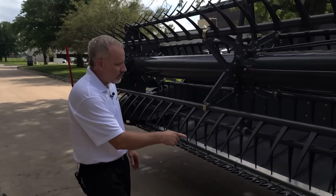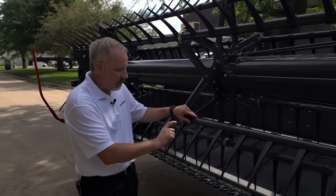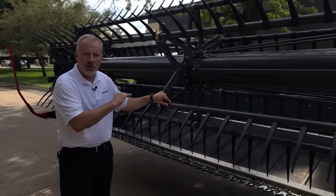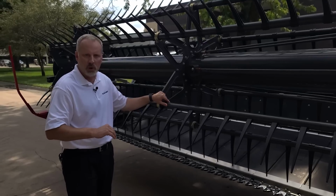Before we move to the end, let's look here. One of the things we need to adjust, or at least verify, is our tine clearance to the sickle. We want to make sure that we're not going to be able to clip our tines when we're harvesting.